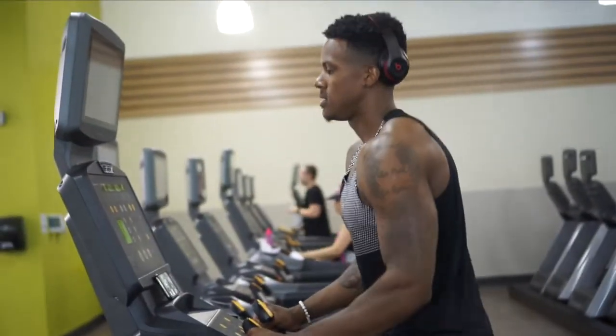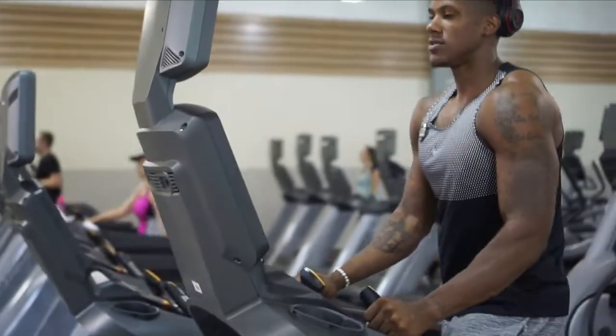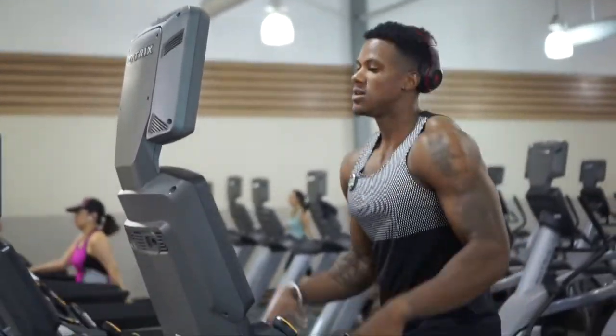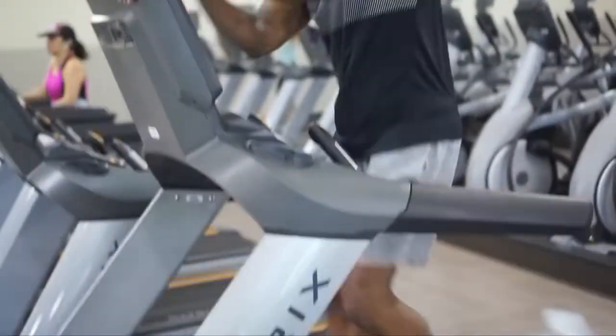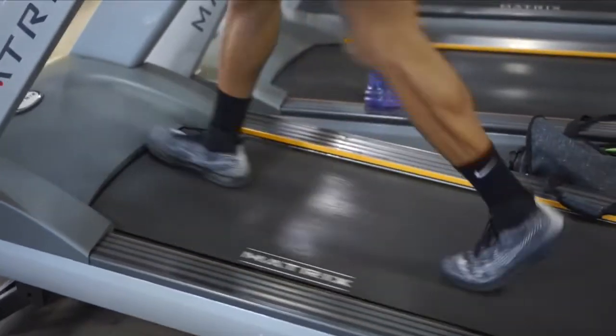Mine be about 135, 137. I tell people you don't got to be on here doing all that. People don't know their heart rate is between 120 and 140. Yeah. So mine's right now 129. So yeah, fat burning zone.